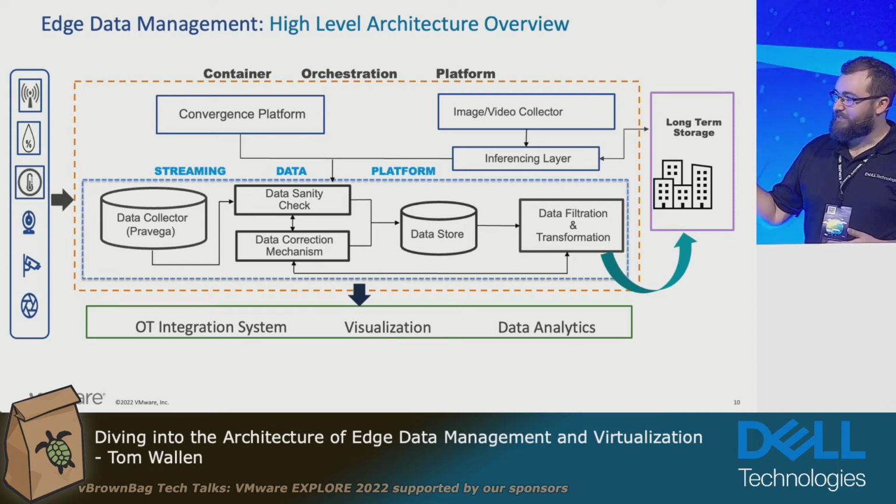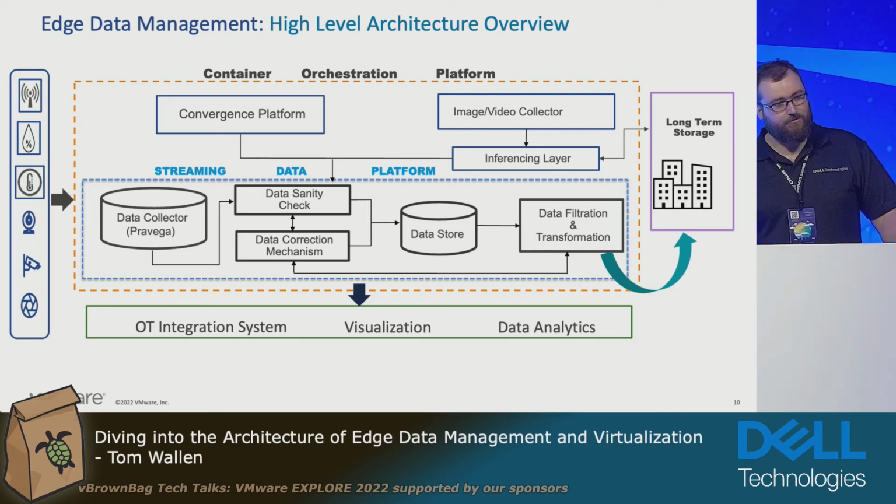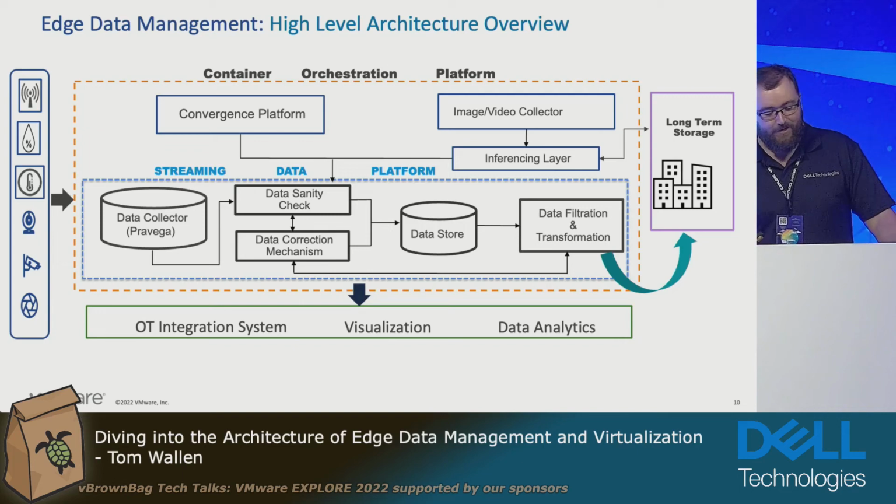And we pull all this together at Dell, we call it the streaming data platform. So this uses Pravega as the data collector. You can think of Pravega as our proprietary version of Kafka. I'll say it's better than Kafka, but that's because I make it.